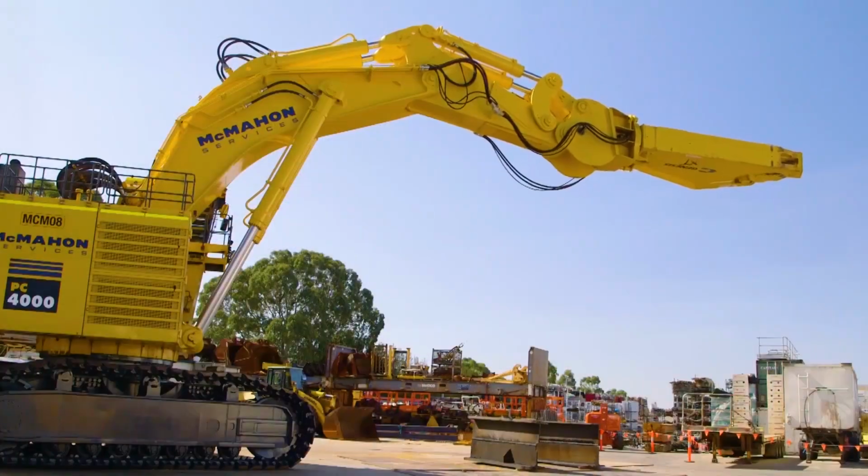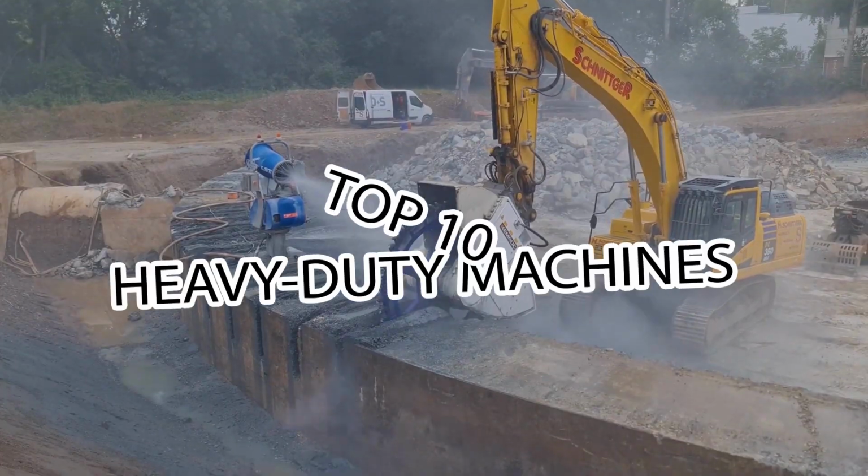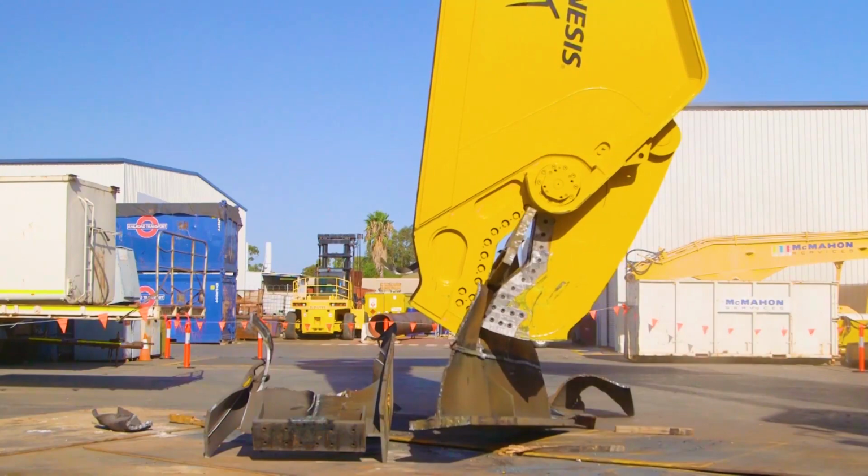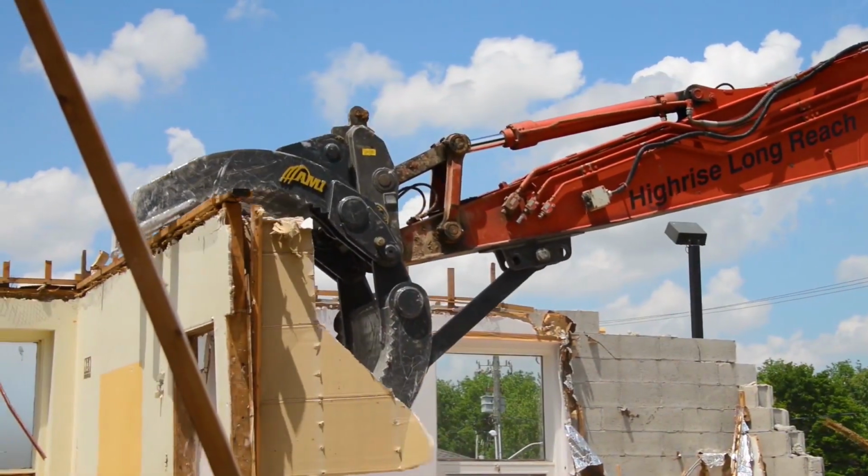Get ready to be amazed by unparalleled industrial might with our top 10 heavy-duty machines. These machines redefine heavy-duty power, transforming industries one cut, one crush at a time.